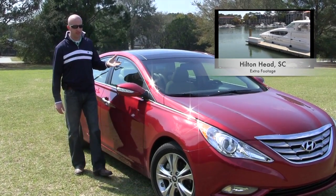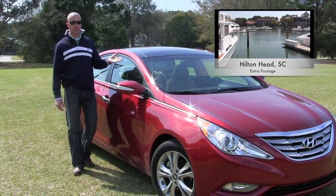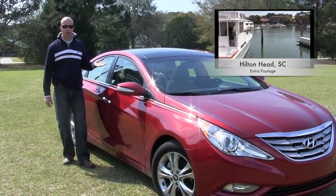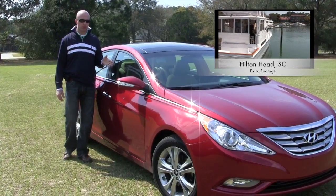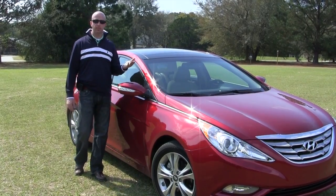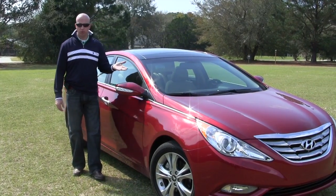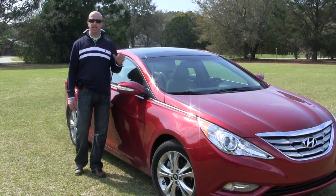What's great about this vehicle is that even with the 2.4-liter 4-cylinder, you still have decent horsepower, around 200 horses and about 180-some foot-pounds of torque. On the Azera, which we tested a few months back, it's going to be just under 300 horses. That's leading the segment and has a lot of get up and go.